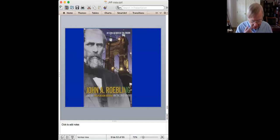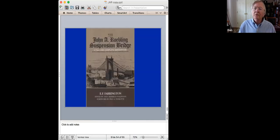Now, I have published several books on Roebling and the construction and reconstruction of the bridge. And here's one of them, John A. Roebling and his suspension bridge on the Ohio River. This takes basically a biographical approach, looking at him, who he was, what he was like, his personality, and his philosophy.